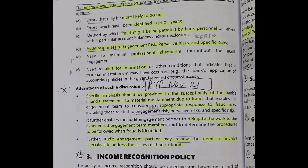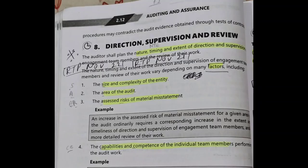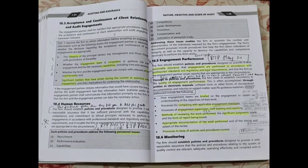You have to write the entire point. So whenever I read from the module, I took out all the RTP questions and I marked it in the module saying, okay, this question appeared in this RTP, this question appeared in this RTP. So at the end, when I was reading the module, I had all the RTP questions also marked in the module. So whenever I read it, my first preference was to read the RTP questions.